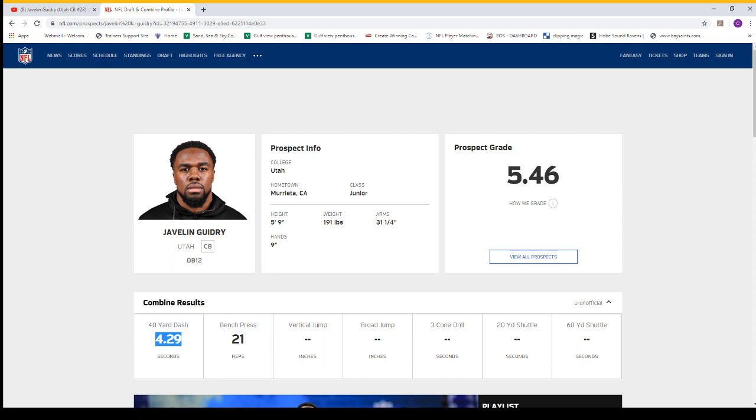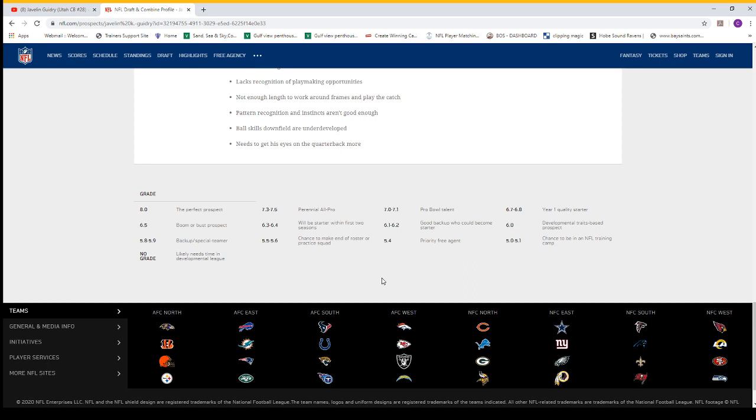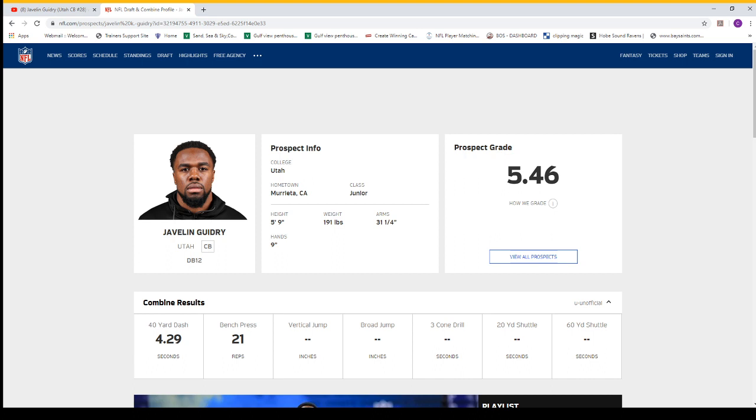Definitely should be a UDFA. Probably, I don't know, he might not even should be a UDFA. Low-key, I mean, that was just awful. The NFL projects him as a priority free agent. That's pretty generous. Maybe he can be a special teamer, a gunner, or something, just where he doesn't really have to play corner. Special teams or practice squad. That's all I see him as.